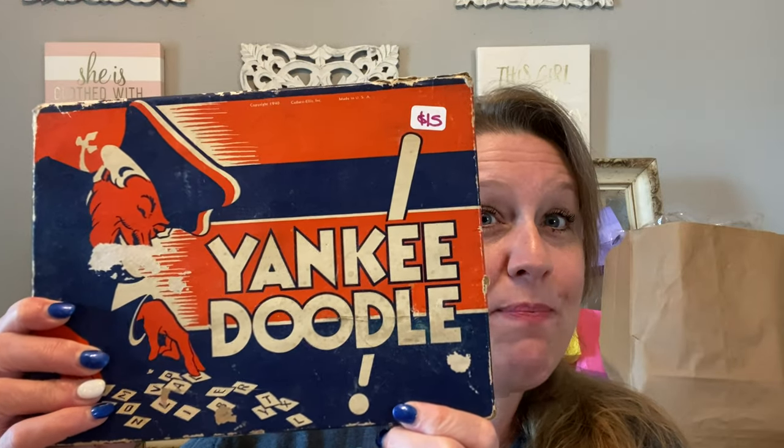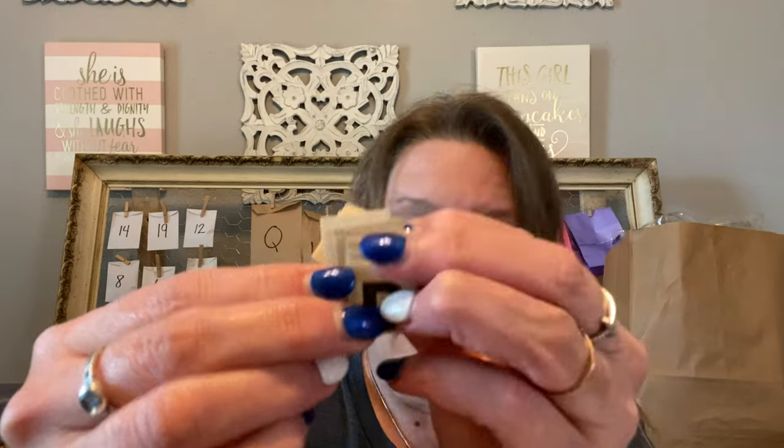And then y'all, I got a whole box and a whole bag. I can't believe that I ended up with these. So this is the Yankee Doodle game. You can see the price that it was marked. And I looked at these several times. And look at all of the letters. Now, I don't know how to play Yankee Doodle, but I'm going to go through this.